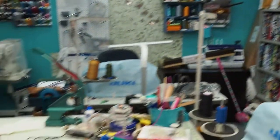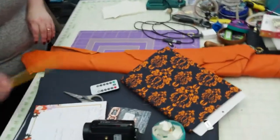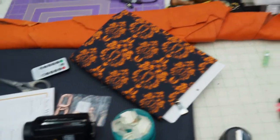All my hardware is on my cutting table. My cutting table is the number one thing I use, because it helps me organize fabric, like I'm about to organize now, and work things out as best as I possibly can.